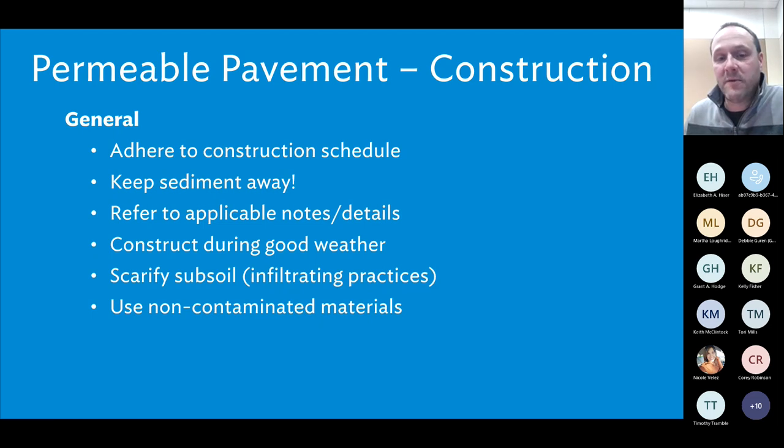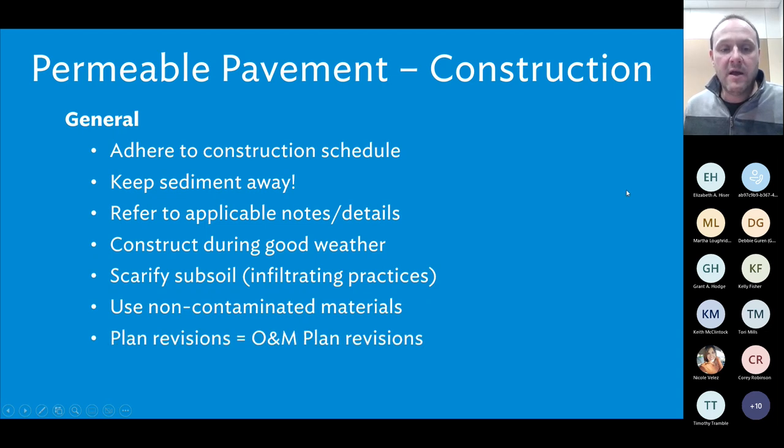Most importantly, in permeable pavement, you have a lot of stone that is not visible that lies beneath the surface. You will recall the picture I showed you of the clean stone versus the not so clean stone. If you use stone that has a lot of debris and fine material in it, there is no way to remove it unless you completely take your system out. So make sure that the right stone is used and the clean stone is used. And of course, if there are any revisions to the plan that affect the overall operation and maintenance, make sure that maintenance plan is addressed accordingly and revised, and provide as-built drawings as well.